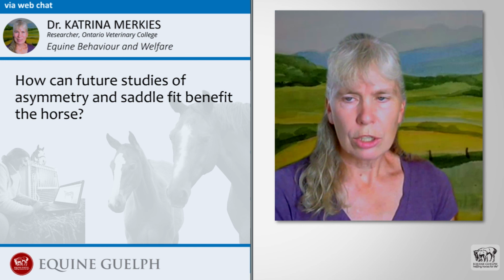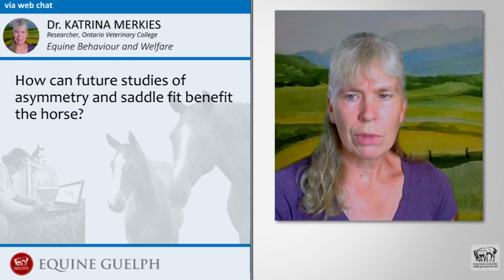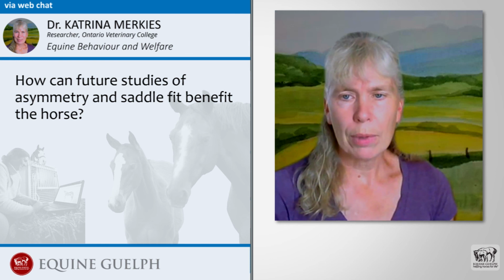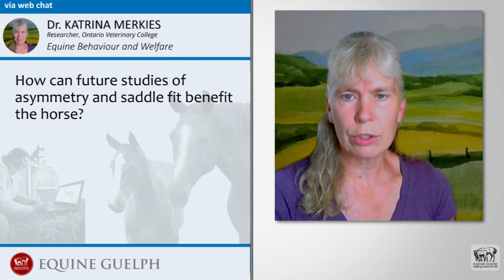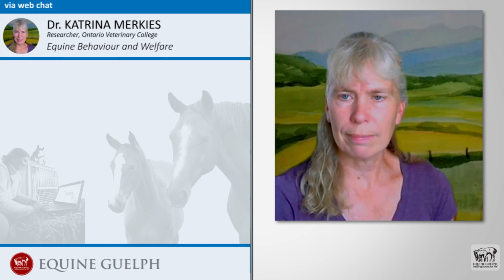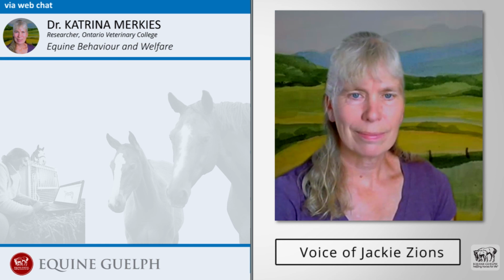Saddle fit should be checked and adjusted at least every 6 months, and this would allow for continuous improvement in the muscle balance. So longitudinal studies would be really beneficial to determine the effect of training or rider experience, for example, over time on the horse's muscle development. And that might answer the question if experienced riders do indeed improve the horse's musculature, resulting eventually in a more symmetrical saddle fit. Very interesting stuff, and we look forward to hearing more about future studies.